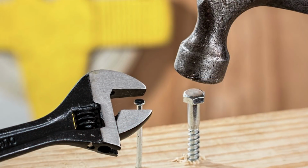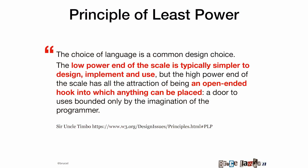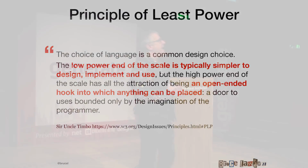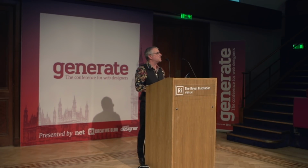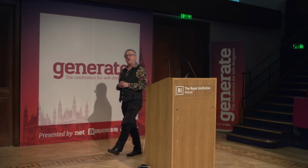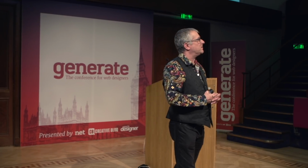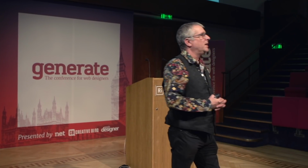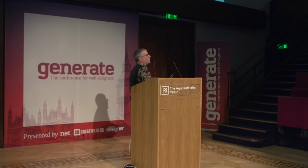Use the right tools. This is pretty obvious, but we consistently get this wrong, and we're getting it wronger and wronger. So Uncle Timbo said, one of the great things about the web is the principle of least power. The low power end of the scale is typically simpler to design, implement, and use. But the high power end of the scale has all the attraction of being an open-ended hook into which anything can be placed. Therefore, it's more complex. So don't use JavaScript to do the job of HTML. Don't use JavaScript to do the job of CSS. Use the thing that has the least power, because then it will be faster.